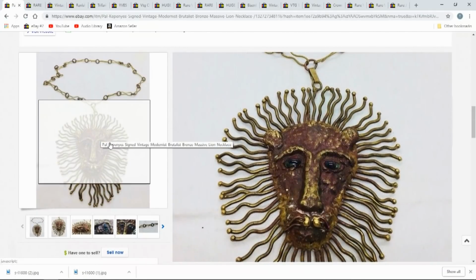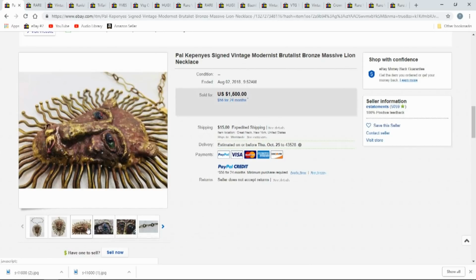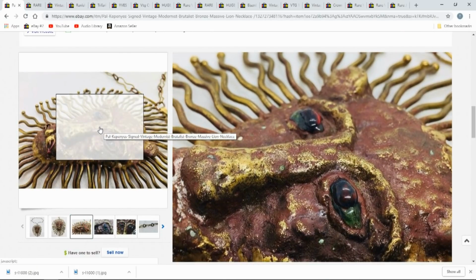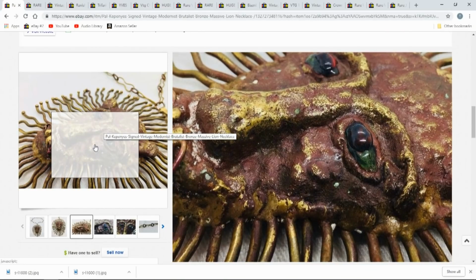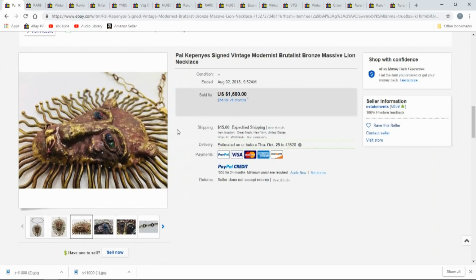And Brutalist is more this clunky, this oppressive, this. It's hard to explain. I mean, I know a Brutalist piece when I see one, I guess I could say, but this one's just, it's not refined. It's brutal. It looks like it's just been hammered out or poured in a sand cast mold or something. You know, it's probably brass.